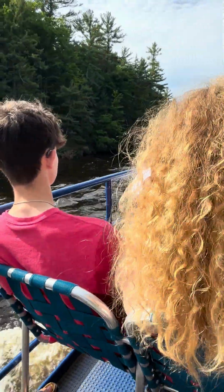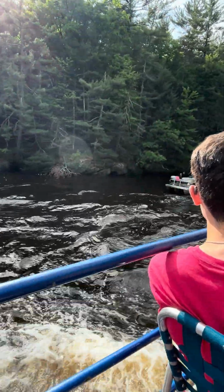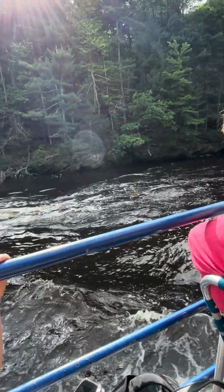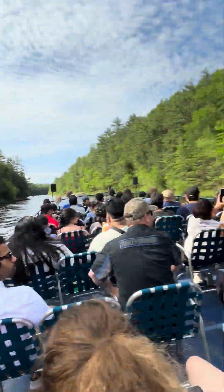Off onto your right side again, you might notice that large triangular slab of rock just in view right now. Now, this is Giant Shield, and Giant Shield serves as our high water marker. Now, the highest the water has ever been was back in 1938, when it was about 4 feet above that shield, so about 4 feet above your heads on the top deck.